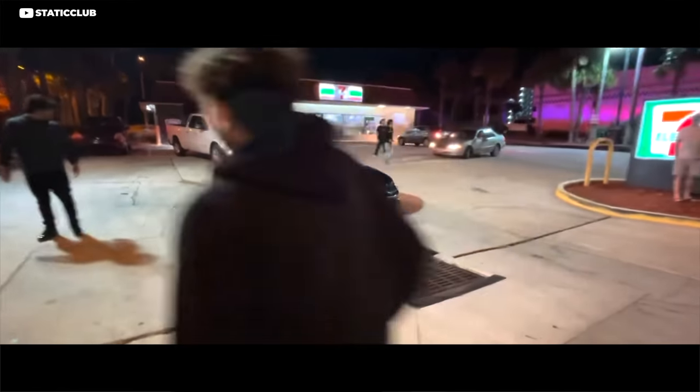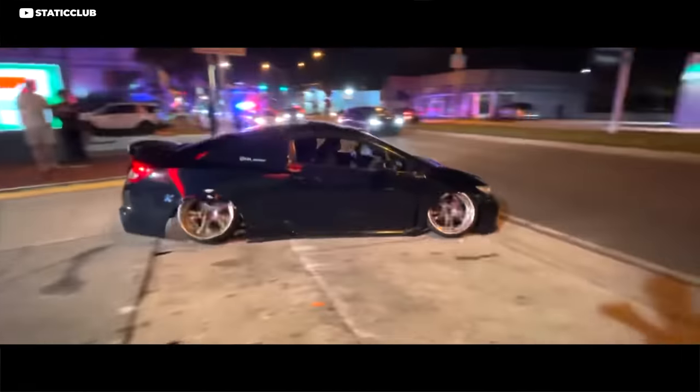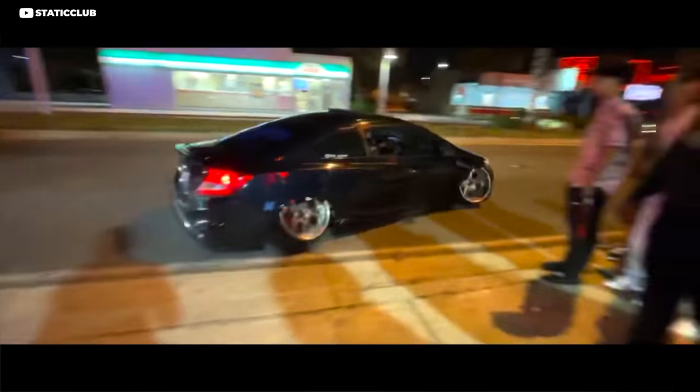Truly, I think these cars get a lot of hate in the community, but the people that are in it respect the shit out of it because it's not easy at all. There's a ton of trial and error, and to successfully drive your car down the road less than an inch off the ground and not destroy it is a big accomplishment. Cars look good low, and this is going to the extreme with it.